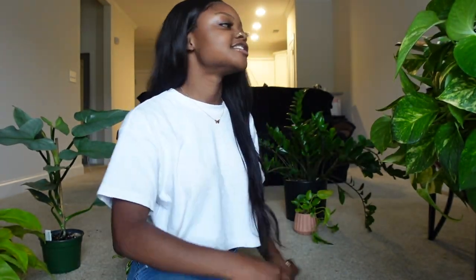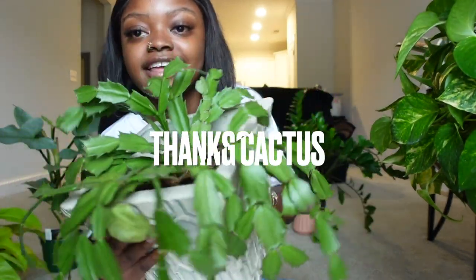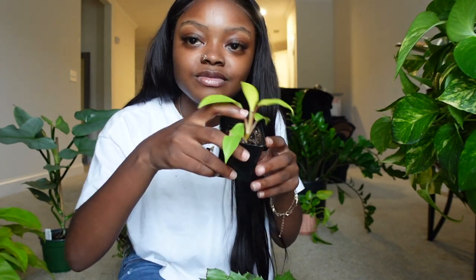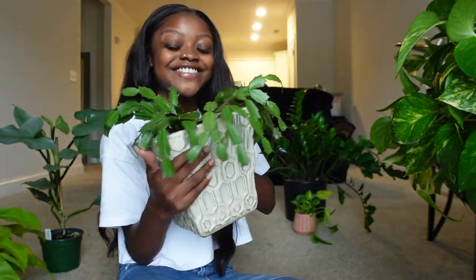Okay, you guys, so the next plant that I have here to display is my cactus. This is, I believe, a Thanksgiving cactus. This is either a Thanksgiving or Christmas cactus. I'm not 100% certain. I got this from my cousin, the one that I'm giving these little baby plants to, my baby marble queen and my baby philodendron golden goddess. She so kindly gifted me this cactus and I'm so happy.